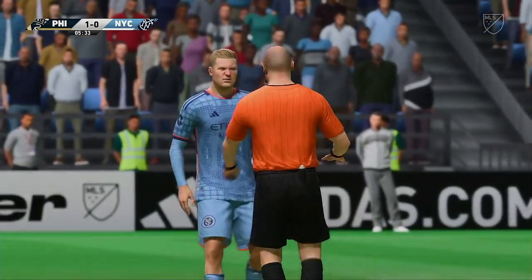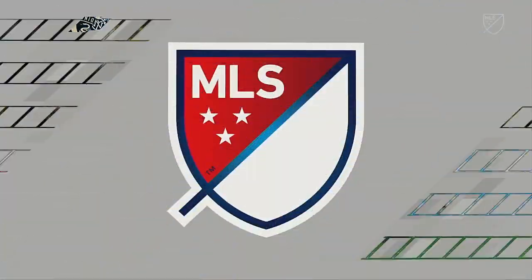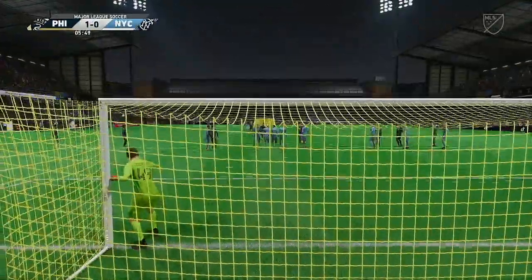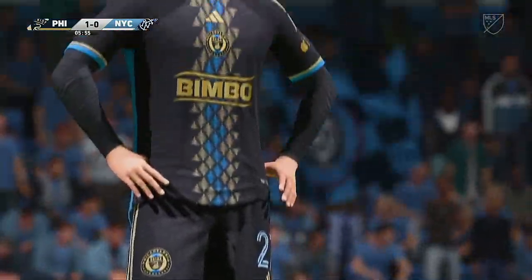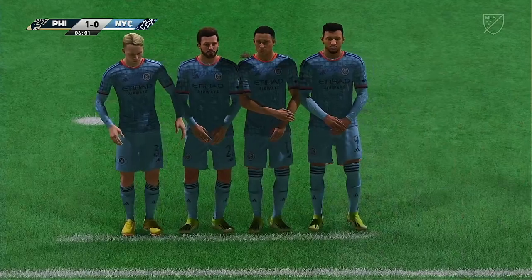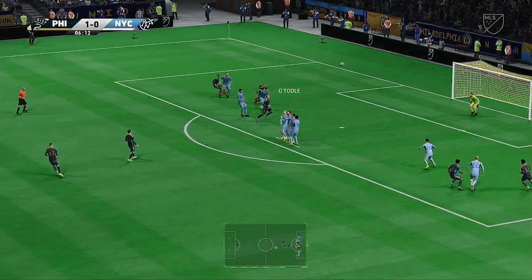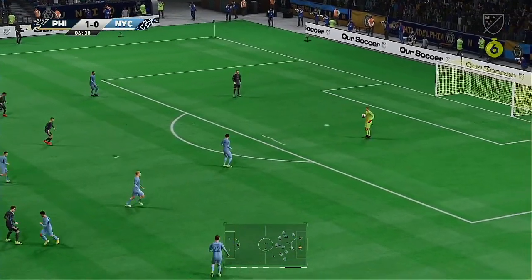That's a free kick, and you couldn't choose many better spots for one. Well, not the best free kick, straight into the wall. And that's nice and easy for the goalkeeper.